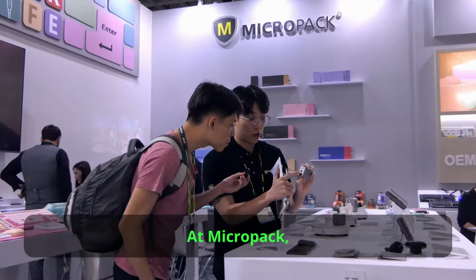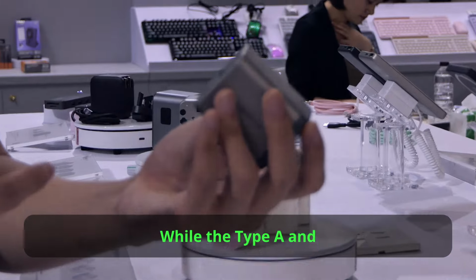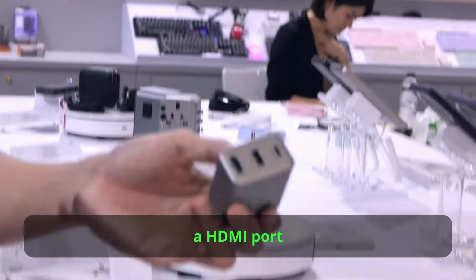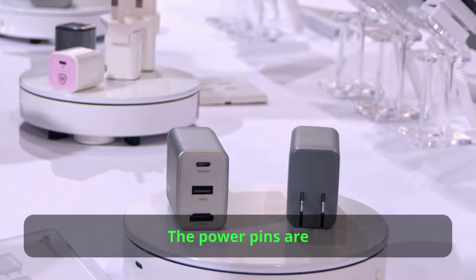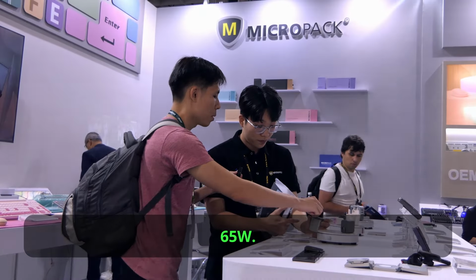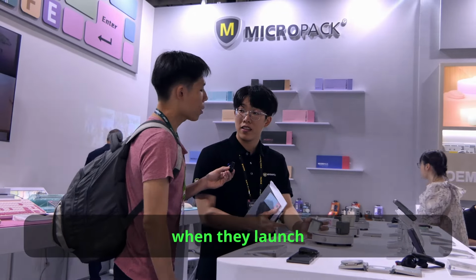Number 1, at MicroPack, they showcased their wireless charger, but it does more than wireless charging. While the Type A and C ports charge your mobile phones, the charger also has a HDMI port which you can connect to an Xbox, PlayStation, or any handheld gaming device. The power pins are all inside the charger, and it can deliver up to 65 watts. MicroPack will also include adapters for UK and Europe when they launch these chargers.